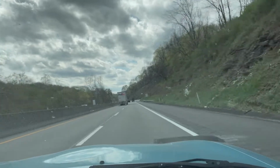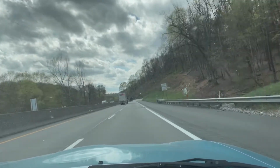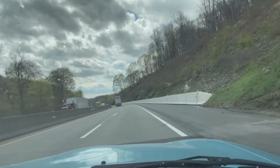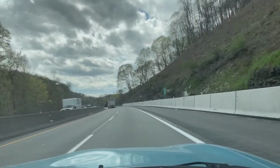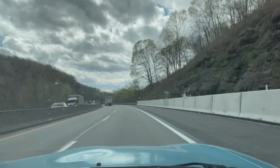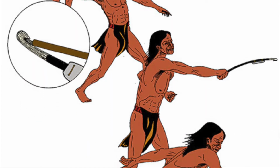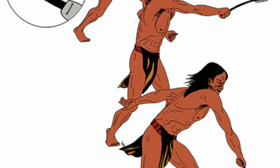He scouted for trouble and game, and if they were not in hostile territory, he might shoot an animal to cook over an open fire. Before guns, he'd have used a bow or an atlatl. Atlatls are hooked sticks for throwing spears more effectively.